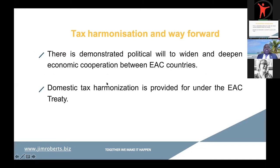One is that there's demonstrated political will to widen and deepen economic cooperation within the East African countries. And this is commendable, because this means that this kind of cooperation can be extended to the continent as well. And domestic tax harmonization is provided for in the East African Community.